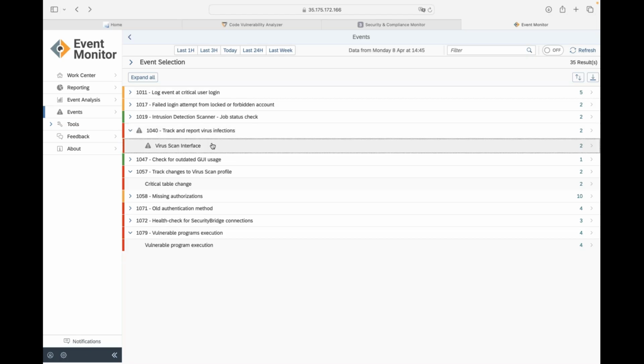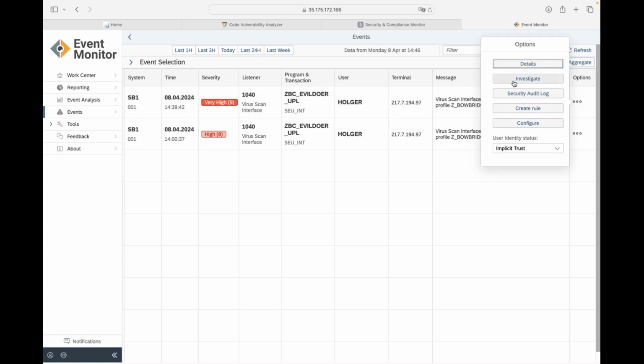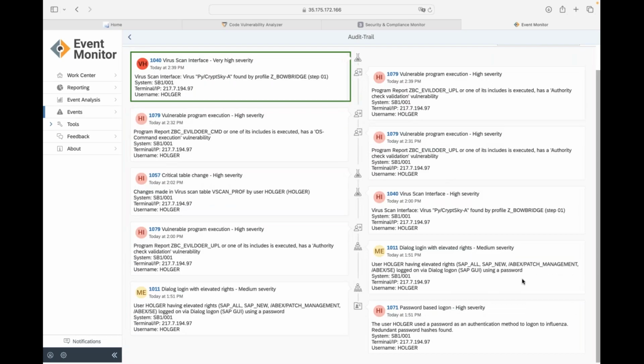If we then go a step back, we can also see the virus scan interface itself. It has raised an alert for the actual exploit. And the very same alert that you saw in that pop-up earlier that Holger showed you, you also see here. Now, if we click on those three little dots and click on investigate, we can see what else that user or that terminal did.